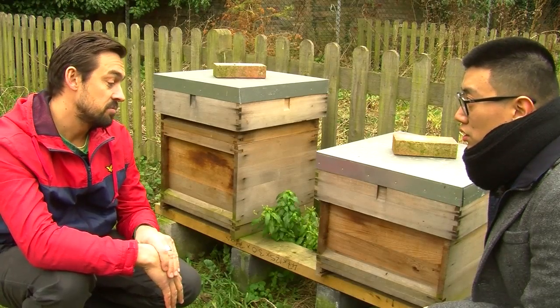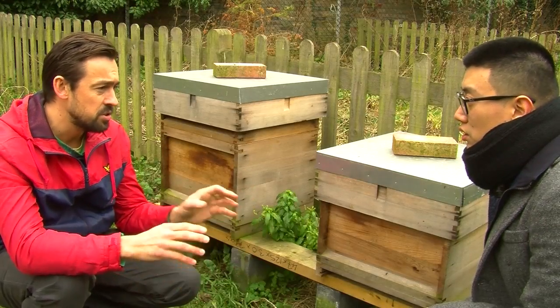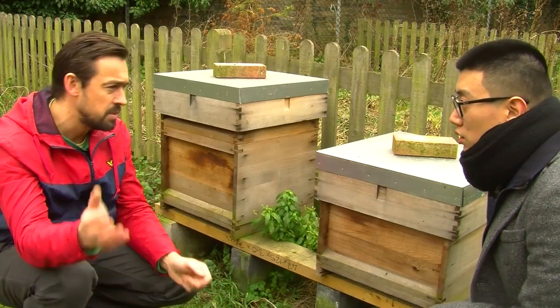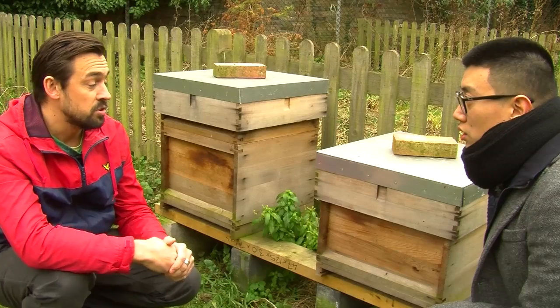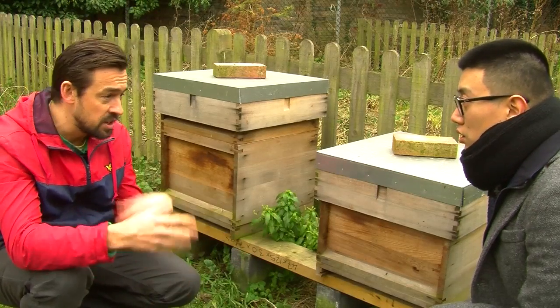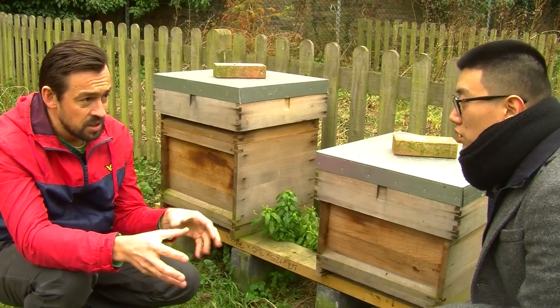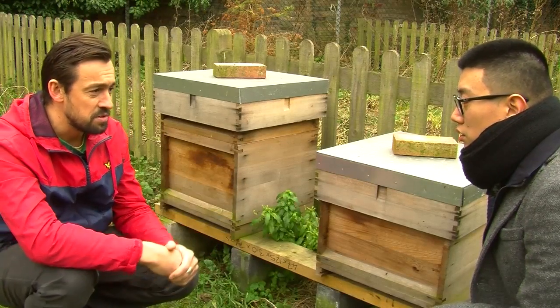And then over that period, we're checking them once a week and making sure the queen's laying, making sure they're healthy, making sure they're collecting nectar, making honey. And then come August, roughly, we take the honey away, process it, put it into jars, give it to our customers, and the process all starts over again for another year.